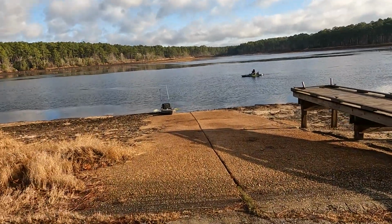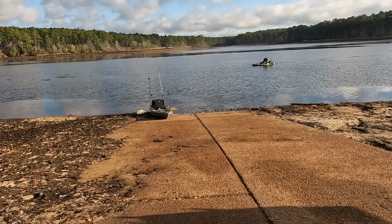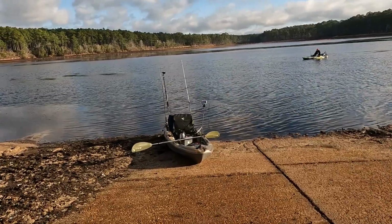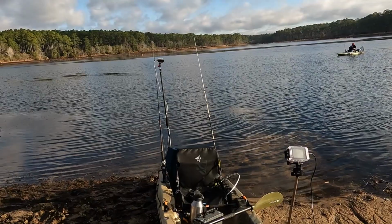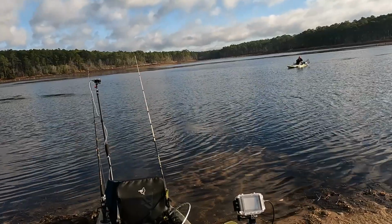Alright, my buddy Josh is right now out on the water. He's out in his 14-foot pedal, and so we're fixing to get my rig going. I'm in a Pelican Catch Classic, so we're gonna get this out. Of course, mine's a paddle, his is pedal, so hopefully we'll have some good fishing content.